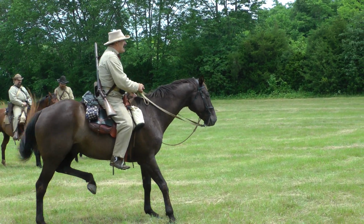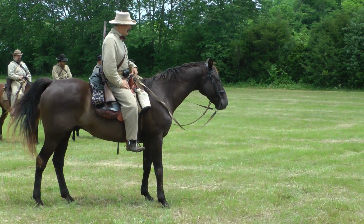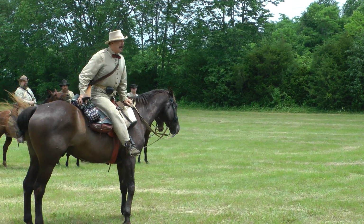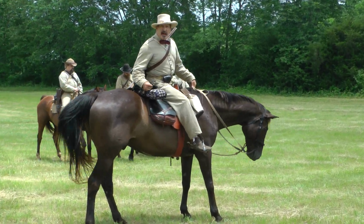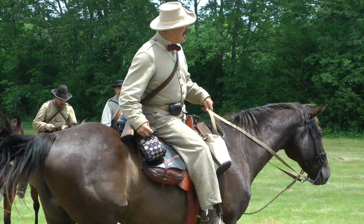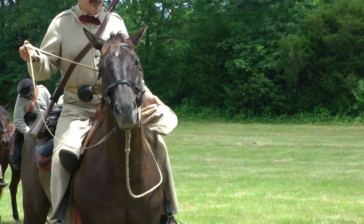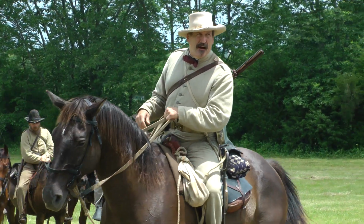Now he's going to have to take care of himself as well. So he's a mobile barrack. He's going to carry his personal effects in a valise or saddlebags like these, or maybe just rolled up in his sleeping blanket on the back. He's going to carry something for wet weather, to tie around him or to sleep on the ground, an oilcloth. On this side, he's going to carry a haversack to carry his food for himself.